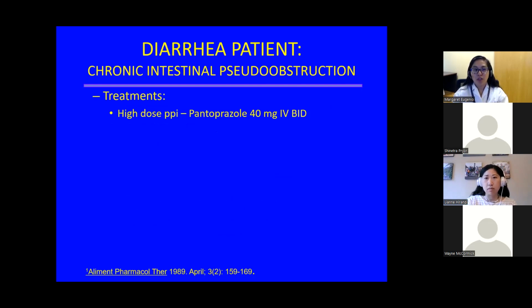So one of the goals is to increase your acid reducing medicine so that you can have a more neutral pH. So I put in his TPN, or his primary care, pantoprazole IV BID, so we can max out his acid. They could also maybe add famotidine if needed.